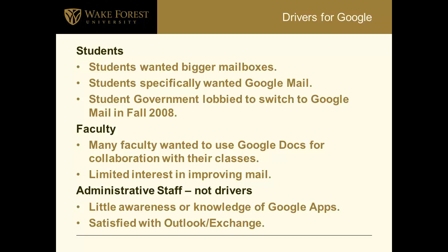We did hear a lot from faculty about wanting to improve their mail. They were quite happy with Thunderbird by and large. All faculty have fairly up-to-date laptops that we support centrally and get with them everywhere they go, and so they weren't particularly eager to change mail systems, but they were eager to get Google Docs. Administrative staff, we heard nothing from them about changing. They were on Outlook and Exchange and were happy. So the push was coming from students, quite oddly, and from a subset of the faculty who were familiar with Google Docs and wanted it as a tool for their courses.